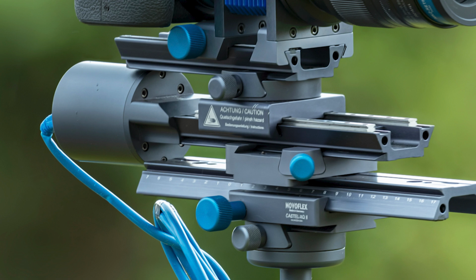That's another unique thing about Novoflex equipment. You're not limited just to a very short dovetail. All of their equipment has an elongated dovetail, and you can position the rail more or less exactly where you want it before you start to do your stack.